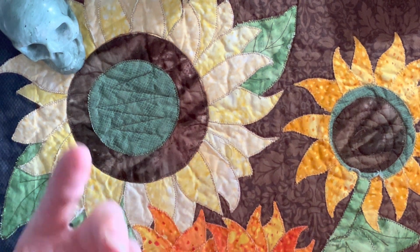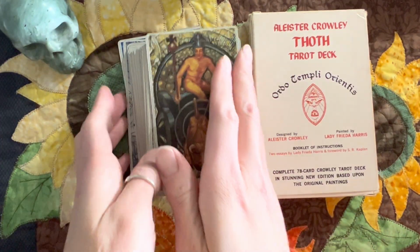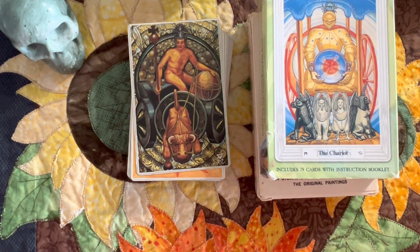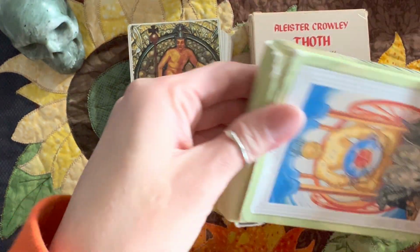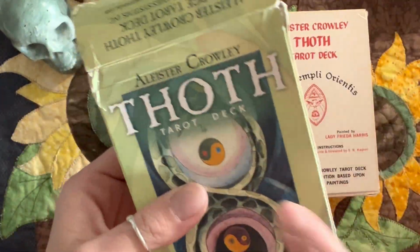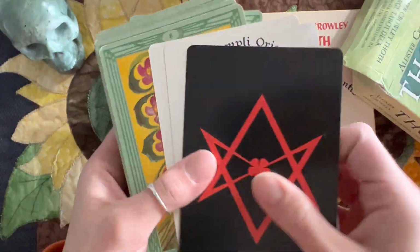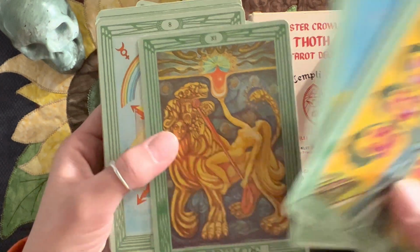But yeah, okay. So then I got another Rider-Waite, another Thoth, another Thoth, another Thoth, and then I have my Kazanlar Tarot. I have my trim version of this deck in a bag, and I put one of my greenies in here. This is my 1983. It's one of my favorite ones.